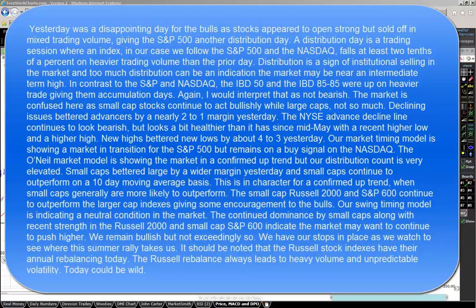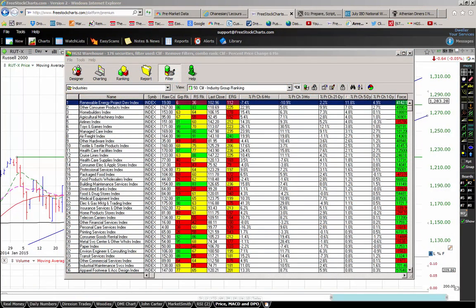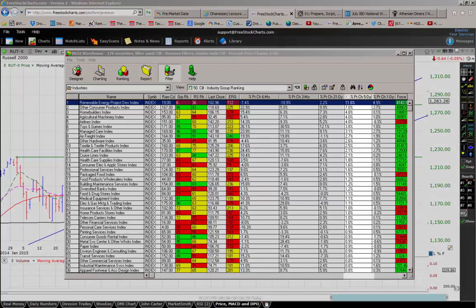It should be noted that the Russell stock indexes have their annual rebalancing today. The Russell rebalance always leads to heavy volume and unpredictable volatility. Today could be wild.